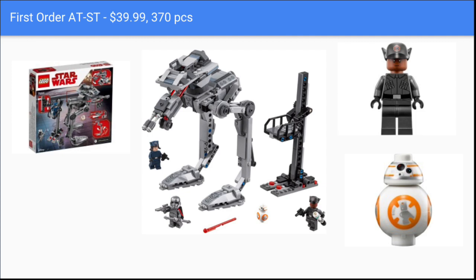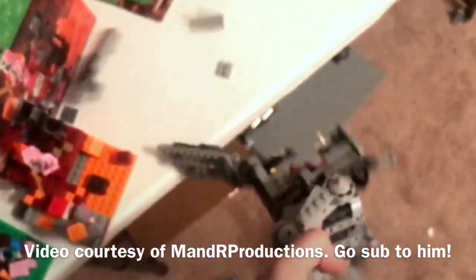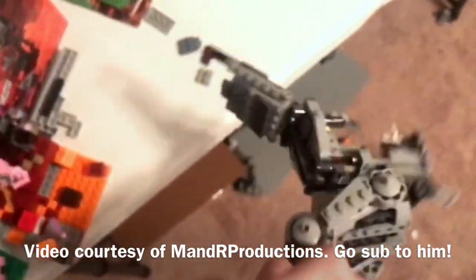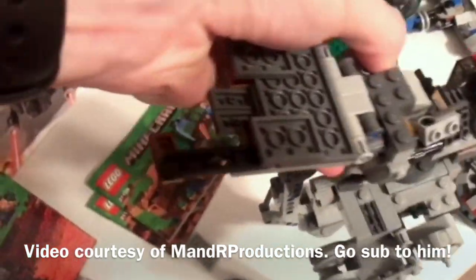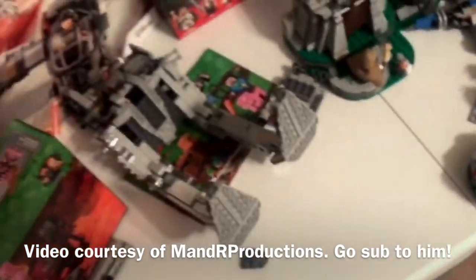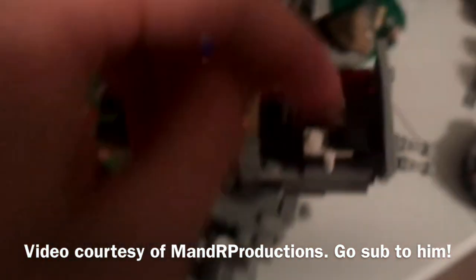Virtually everyone can agree that the First Order ATST is an awful set, but the thing is, part of that has to do with the price. You see, 370 pieces for $40 doesn't sound that bad on the surface, but once you consider that there was an ATST the year prior for the same price and had a lot more pieces, I believe it had 76 more, and it actually had a head, you start to see that that's a big flaw in this set. So obviously, I think this set should have been $30. The little elevator thing is tacky and just bumps out the piece count a little bit. And yeah, this set is definitely overpriced.